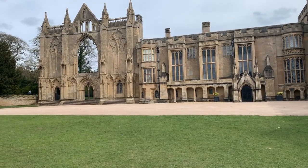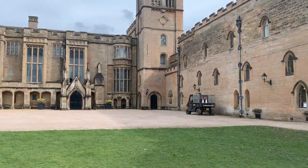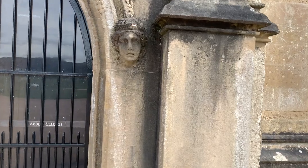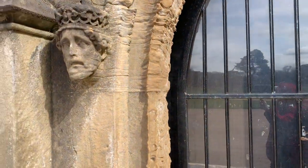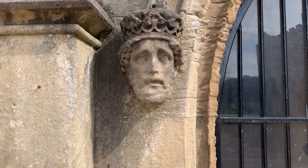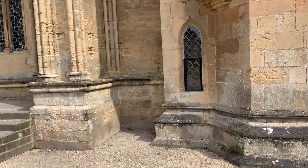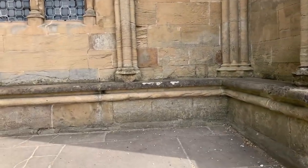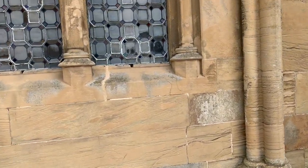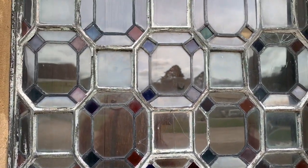This is the front of Lord Byron's house. We started at the back, and now this is the front. Look at these faces and the door. It's just finding the little details in this building. Oh, let's get close to this glass. Let's get a really good look at this stained glass. That's amazing.